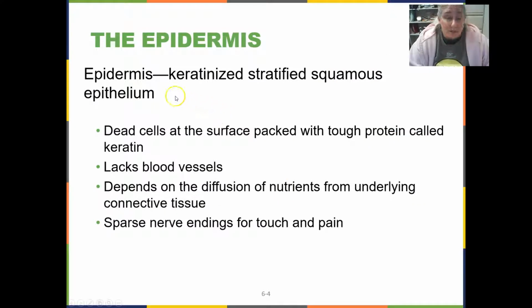So the epidermis is composed of stratified squamous epithelium. The basal layer, the lowest layer of the epidermis, consists of living epithelial cells. But as the cells move away from that basal region, they die. They get keratinized. So keratin is a protein, and as keratin fills the cell, it basically causes the cell's organelles and nucleus to just degrade. And so as they move up into the upper regions, the cells are all dead.